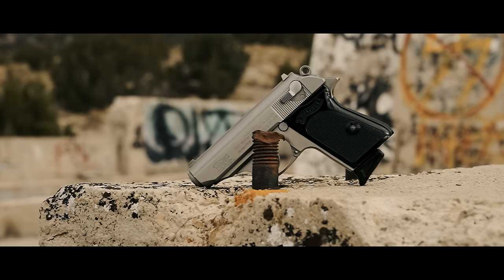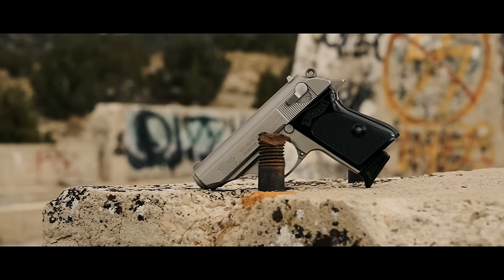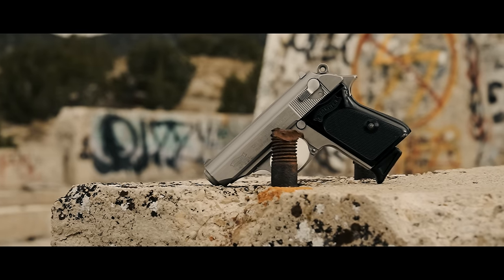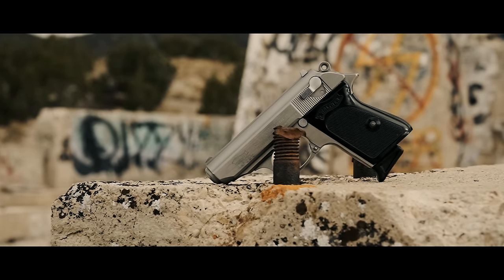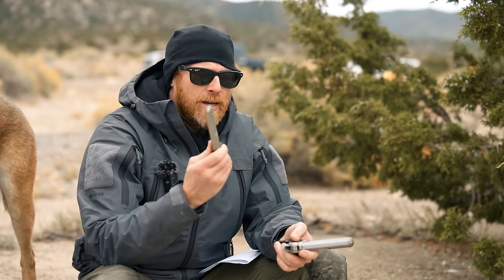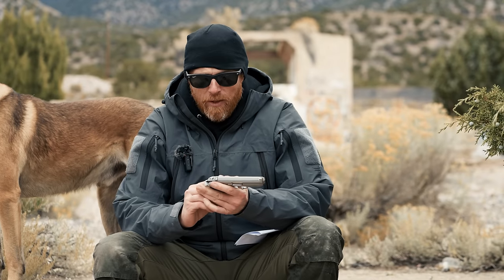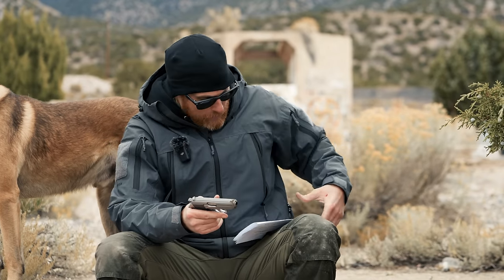The PPK has many problems. Okay, let's just go ahead and clarify. The PPK is not a fantastic firearm by most data-driven metrics. .380, and it's got a 6-round capacity. So shot placement would definitely be very important with the PPK.